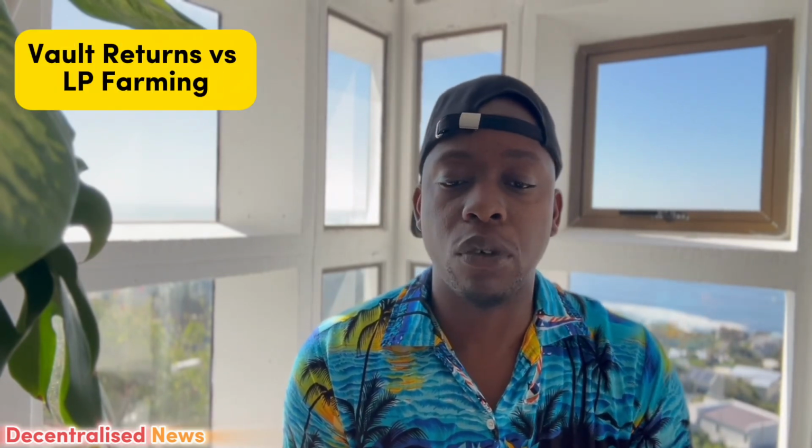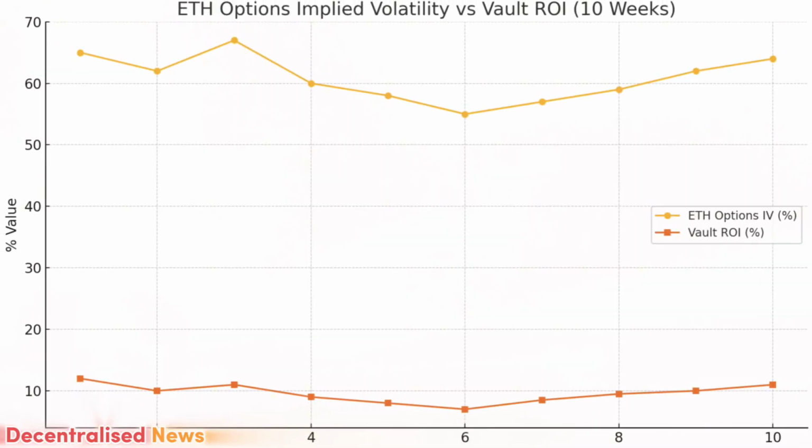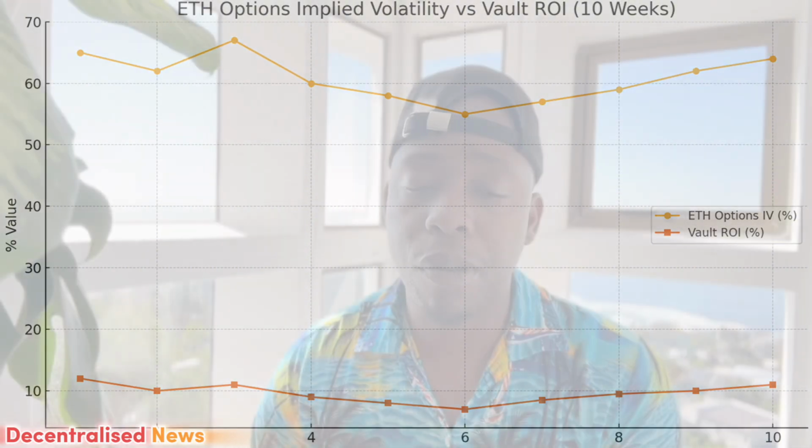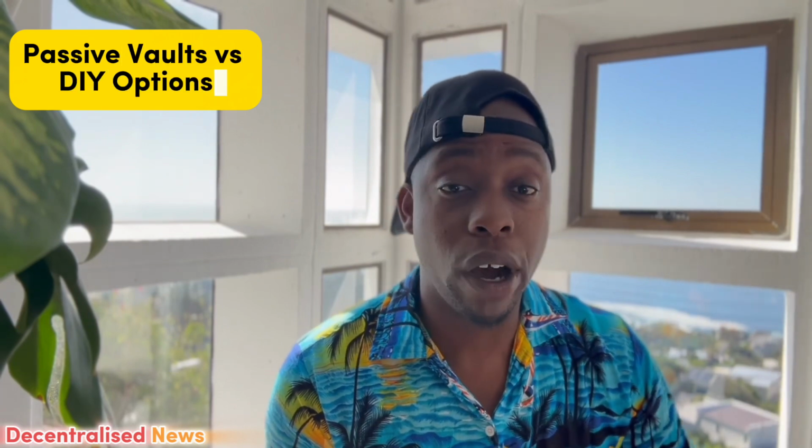You also have vault returns versus LP farming. Yield farming in DeFi often depends on liquidity mining incentives. Options vaults generate real, sustainable yield from market pricing and volatility, not inflationary token emissions. So with options vaults you get real yield from options premiums. With LP farming, yield often comes from inflationary rewards. And with spot staking, yield comes from network inflation or transaction fees.